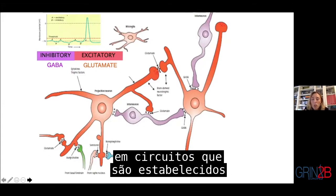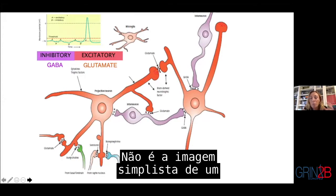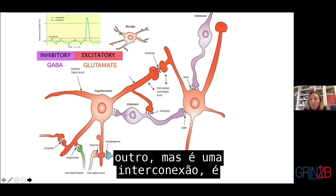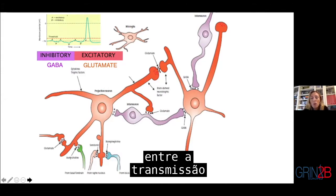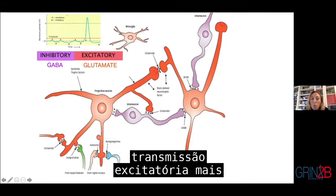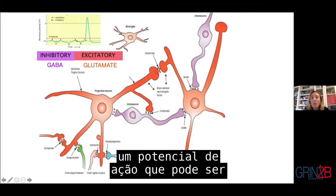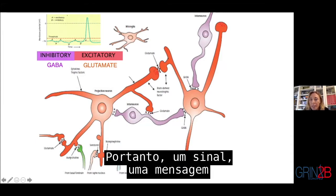Neurons communicate with each other in circuits that are established between them. It is not a simplistic picture of one neuron sending a message to the other, but an interconnection, more complex than that. And these circuits have to have a balance between inhibitory and excitatory transmission. We already said that glutamate is the most important excitatory transmission. When glutamate is released and goes to the postsynaptic neuron, there is an action potential that can be registered, so a signal, a message that is sent.